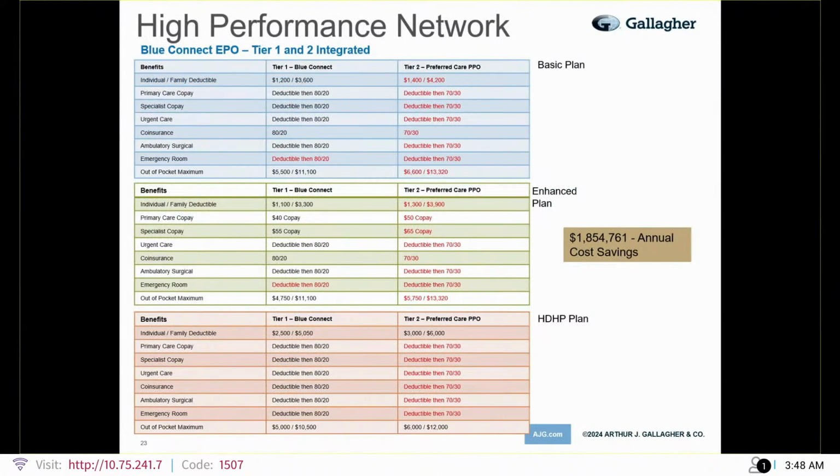The other couple things that I wanted to mention is that when we talk about Tier 1 and Tier 2 from a deductible and an out-of-pocket maximum, those deductibles and out-of-pockets are integrated, which means that you do not have a separate deductible for Tier 1 versus Tier 2. So an example would be a member meets their out-of-pocket maximum in a Tier 1 provider of $1,200 and then goes to a Tier 2 provider. They would only have an additional $200 to meet with that Tier 2 provider, okay? So deductibles and out-of-pockets are integrated.